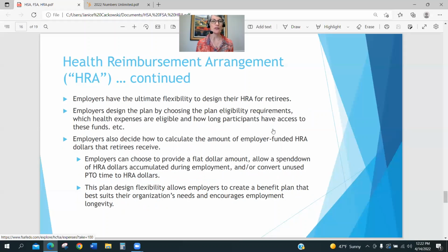Employers, again, have the ultimate flexibility in designing this plan. They can choose the eligibility requirements, who's eligible to get this type of account, which healthcare expenses are eligible, and how long participants have to access these funds. They can design this plan any way they want. Employers also decide how to calculate the amount of employer-funded dollars that any retirees receive. So really, it's up to them.